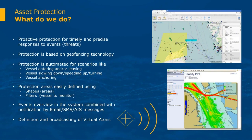As part of the setup for the protection areas, you can also automate messaging. So if a vessel enters a particular area and perhaps has reduced its speed, an email can be automatically sent to your operations team or an SMS as well. For those systems that are set up with transmitters, the vessel itself can automatically receive or be sent a message indicating that they may be violating a particular protected area.